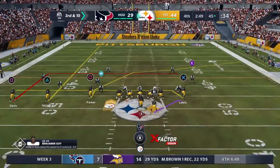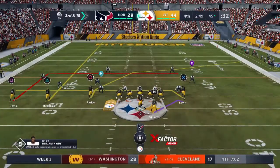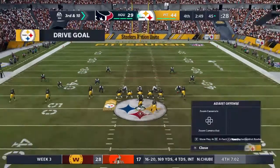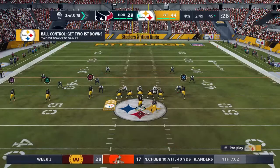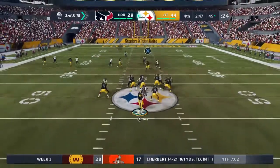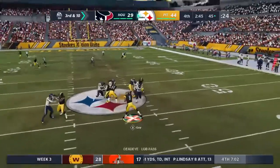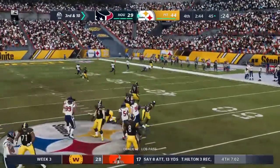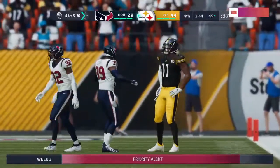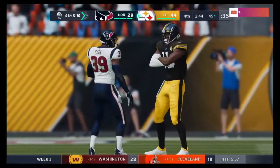And the Steelers on 3rd down. 5 out of 9 thus far. This is 3rd and 10. Now a shotgun snap as they'll look to throw. And the throw there going to be incomplete. Intended for Devontae Parker. Incomplete.